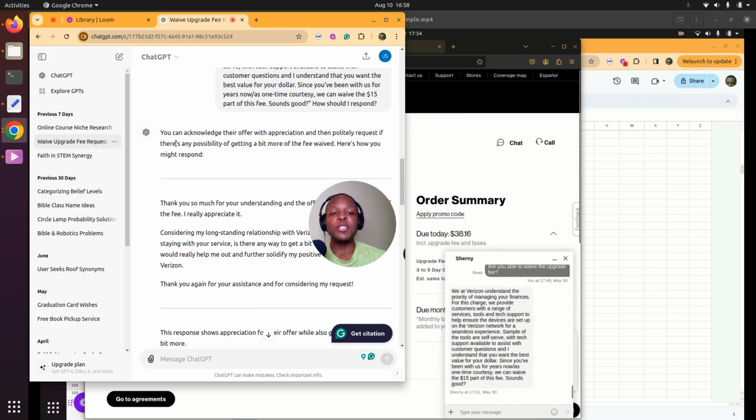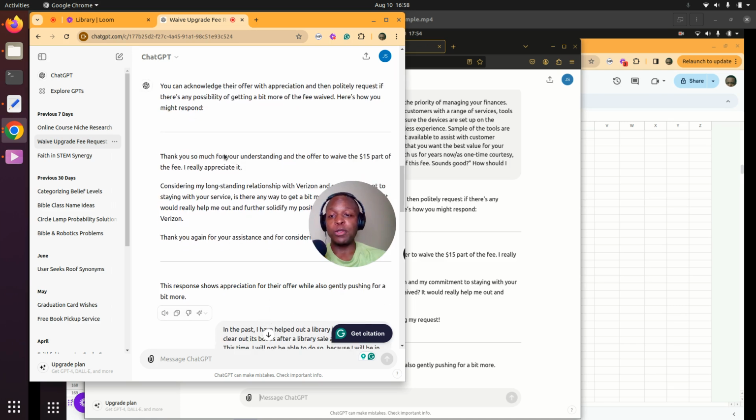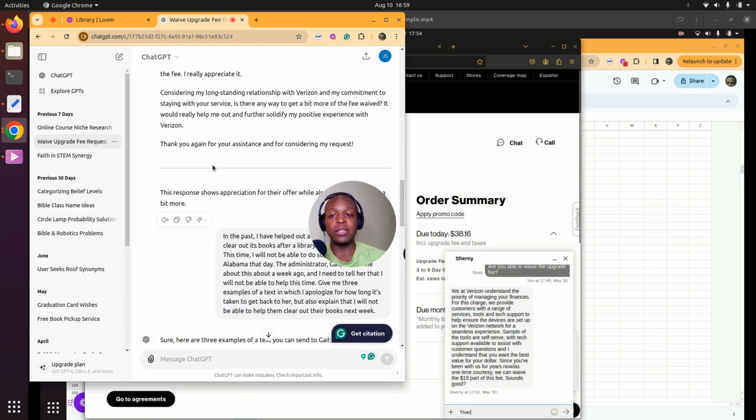And so ChatGPT says, well, you can acknowledge their offer and then politely request if there's any possibility of getting a bit more of the fee waived. In other words, let's get all of it waived. And so here's how you might respond. Thanks so much for understanding and the offer to waive the $15 part. I really appreciate it. Considering my long-standing relationship with Verizon and my commitment to staying with your service, is there any way to get a bit more of the fee waived? It would really help me out and further solidify my positive experience with Verizon. Thank you again for your assistance and for considering my request.